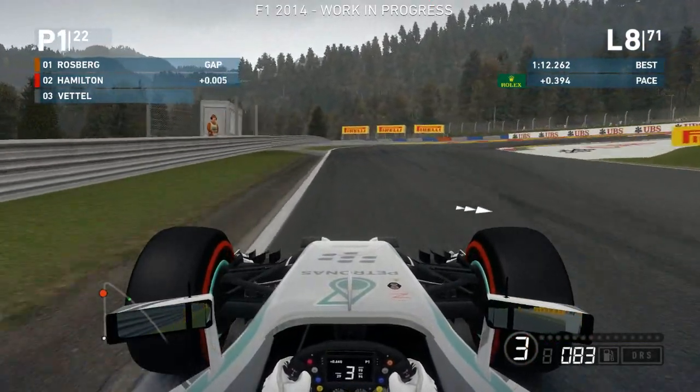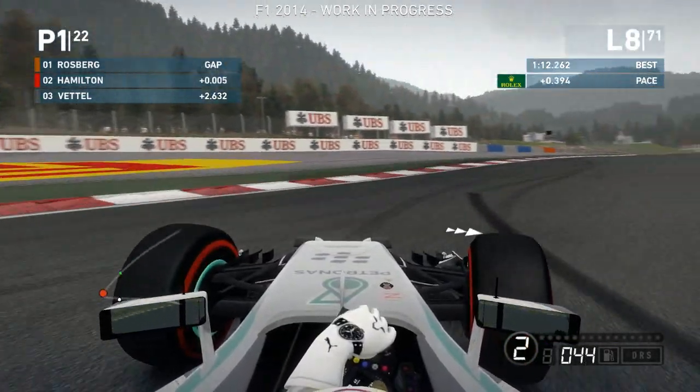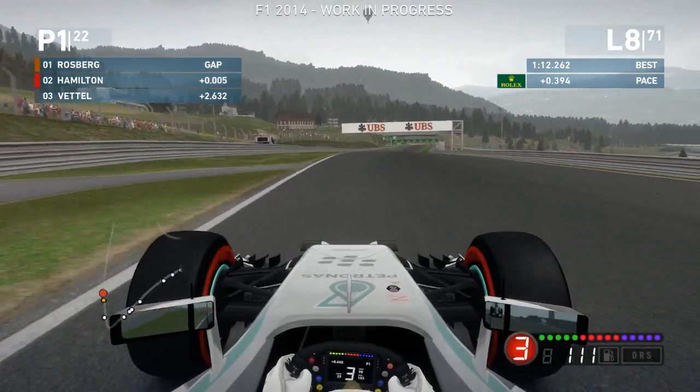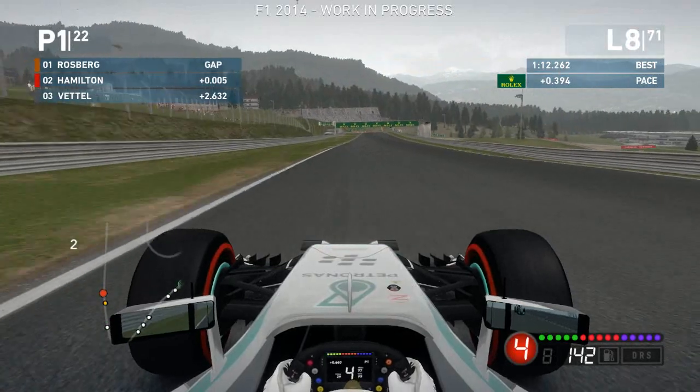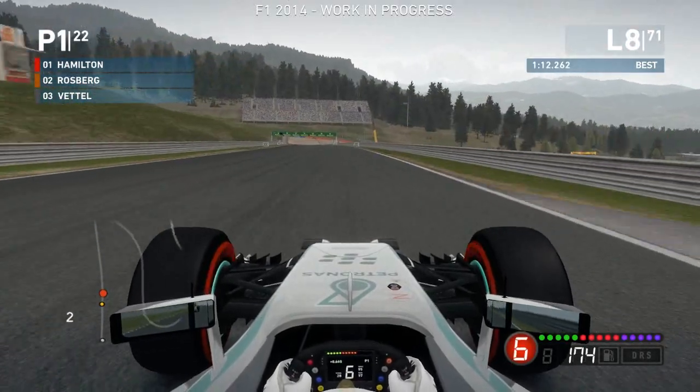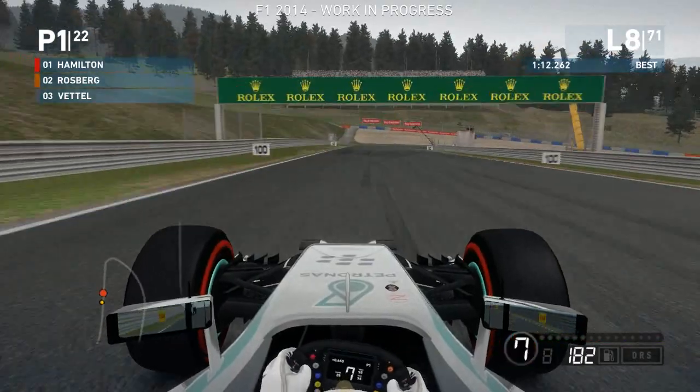Always braking a little bit earlier though, so we're going to be able to just sort of keep it around the outside. We're still side by side, but on the exit of the corner, Rosberg concedes the position, and we've managed to get up to 1st once again. Loving the AI in this game. They want to race, they want to fight you, and it's just really fun.